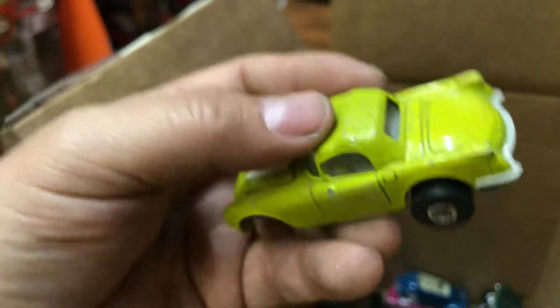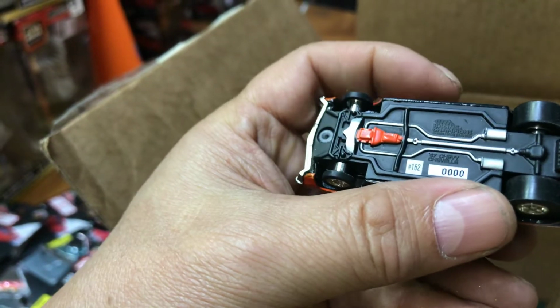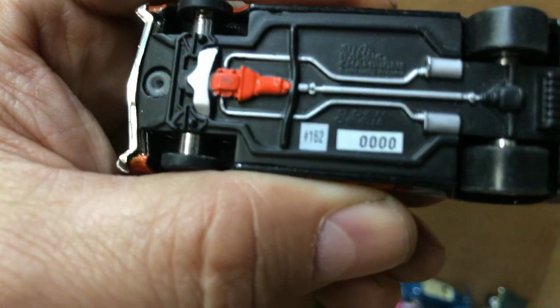So definitely this is a sample. Next. Looks like a Chevelle, '66 Chevelle. Another sample. Because look, there's the numbers right here on the bottom. 0000. That's so you could tell.